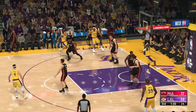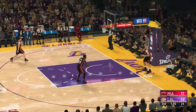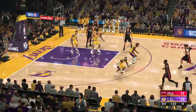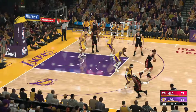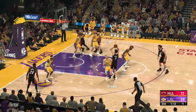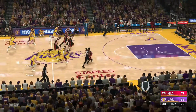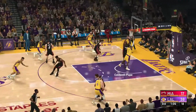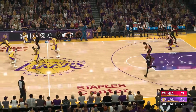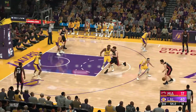Now Caldwell Pope, and he takes that one up and powers it through. And Caldwell Pope just blows past defenders with his speed. Just a sensational finisher all around the bucket. Iguodala, the pass to Olynyk. Dishes it to Dragic. Takes a shot at the elbow. Rebounded by Howard. Howard's got his seventh rebound of the game with that last one. And Caldwell Pope gets the basket. Caldwell Pope's got eight. Every time they get scored on during this run, it's come from inside the paint.